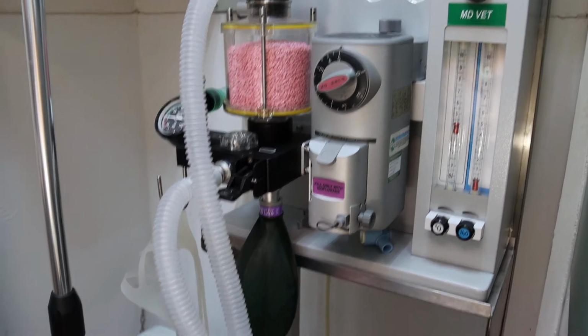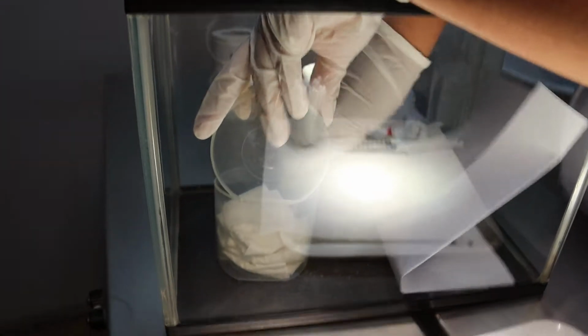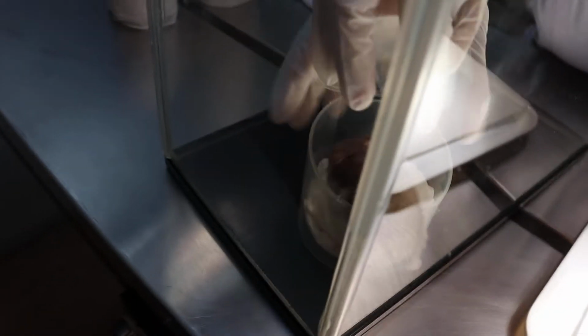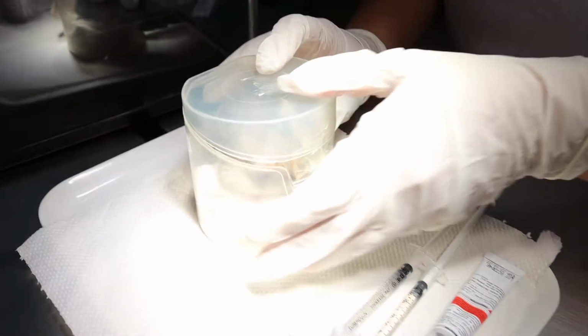My assistant will take out the hamster and put it inside a see-through container so that we can give him some gas. Otherwise, it's very hard to clean the ears because he will bite and he may get stressed out. Okay, so here we are.